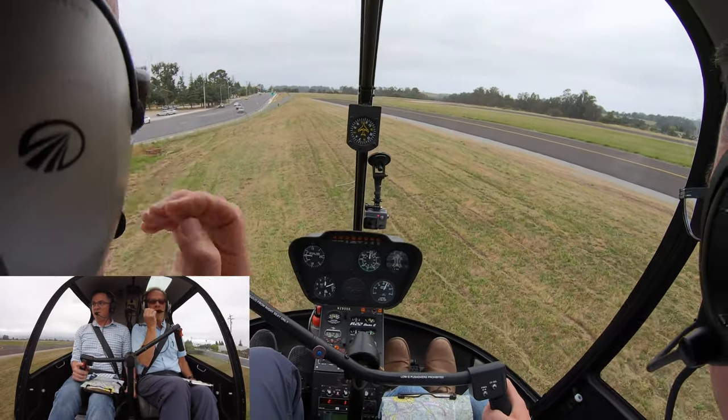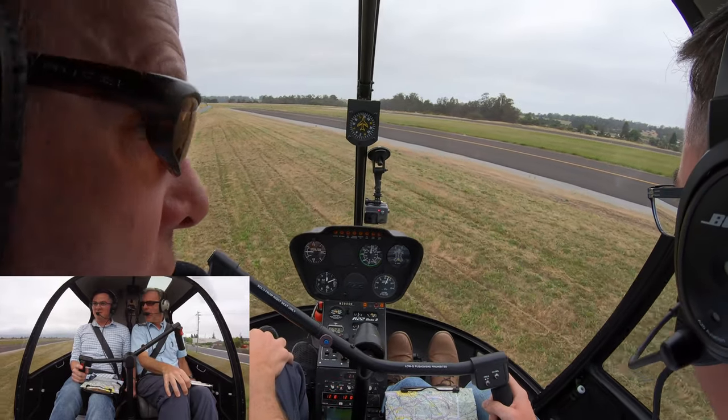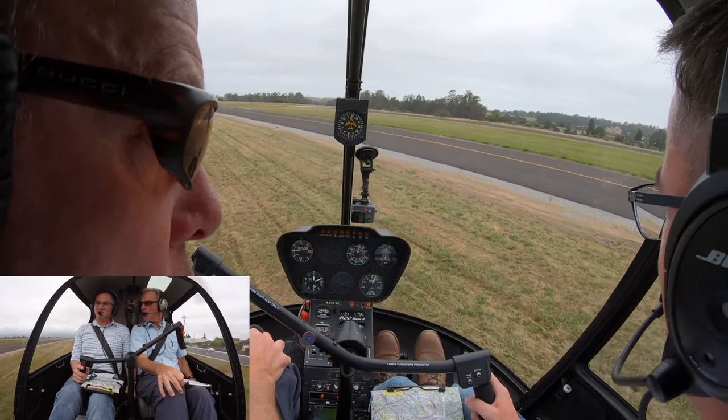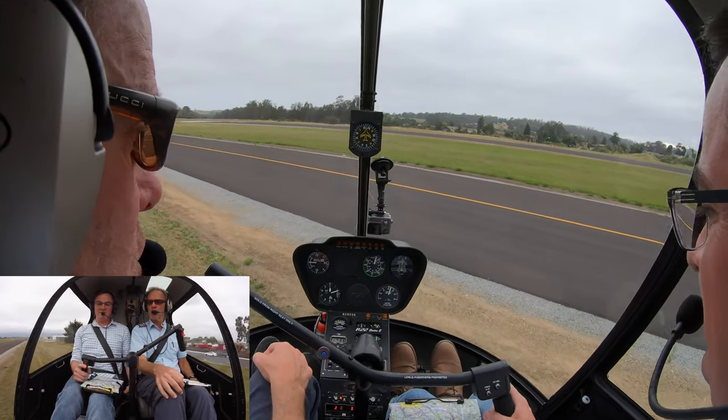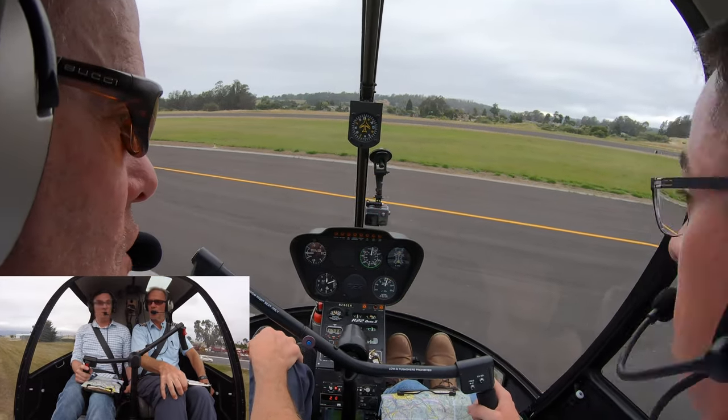Alright. I'm not used to 62 Sierra Alpha, it just struggles to get power, so I'm used to this. This is good. Covering a little bit low. This is going to be what you're going to fly in for your check ride.